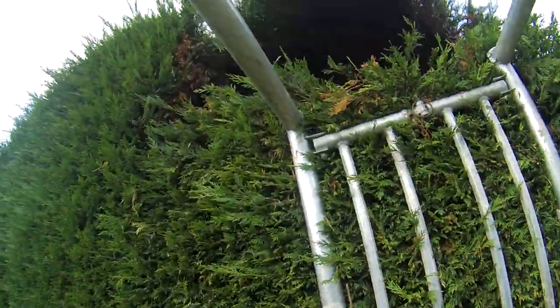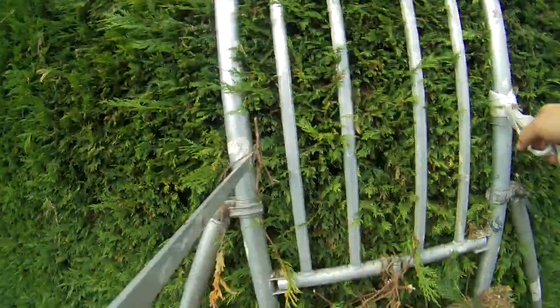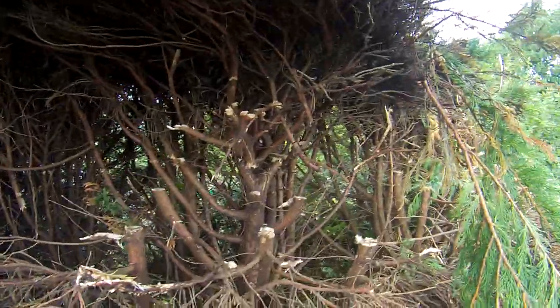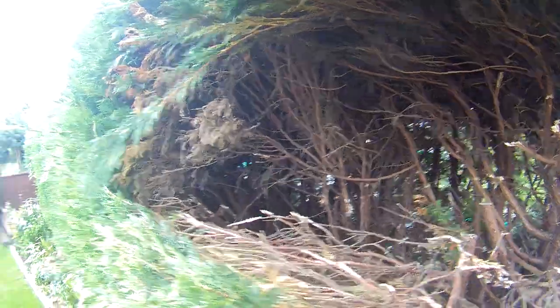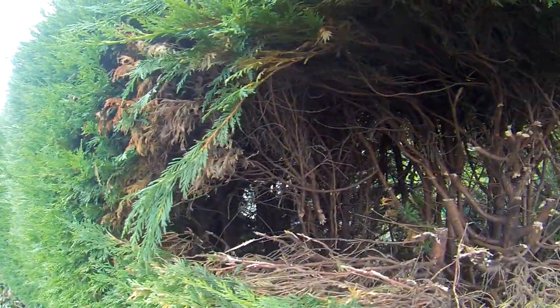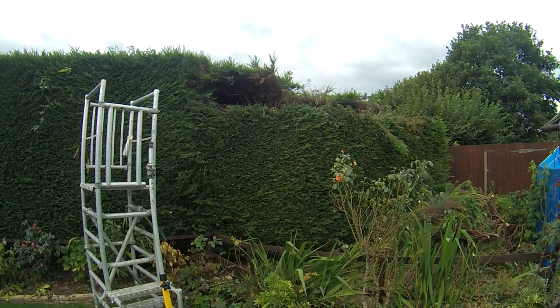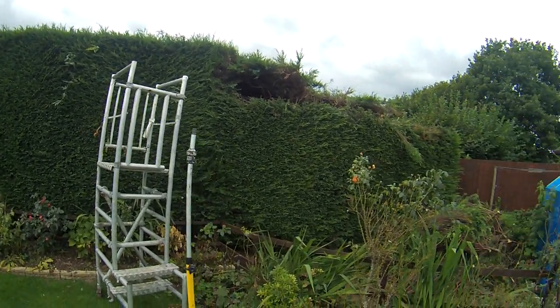Look on, oh, it's going to be 10 foot. How thick it is, look. Be careful. Crack on. Right, here we are. Come in now, so we're getting there slowly.